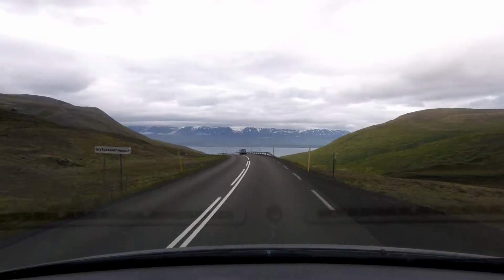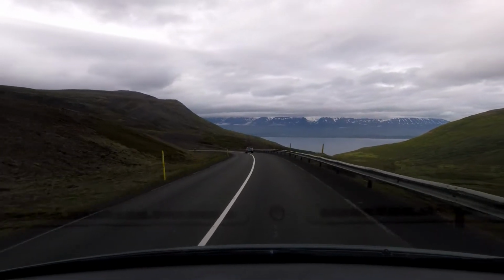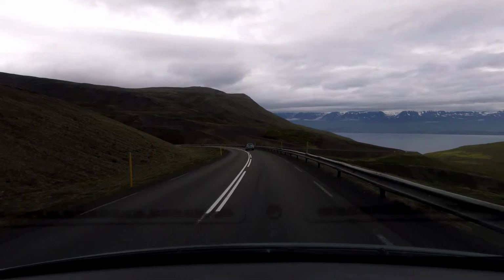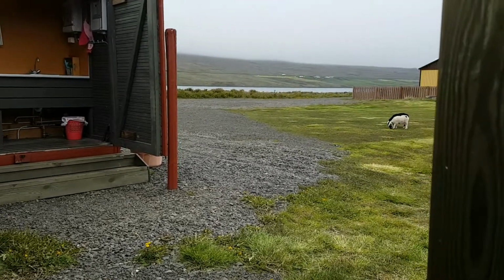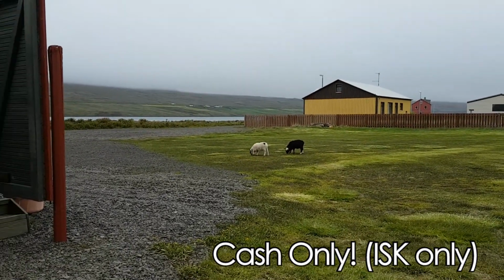So after leaving Akureyri, we drove to our next campsite, Hverir. Right, so the campground that we went to was another one that was very basic. We ended up being the only camper van there all night long. Just toilet facilities and a sink. There's a sign on the little hut that says somebody comes around every afternoon to collect your cash. Again, cash only, ISK only, no credit cards. Take some ISK with you.